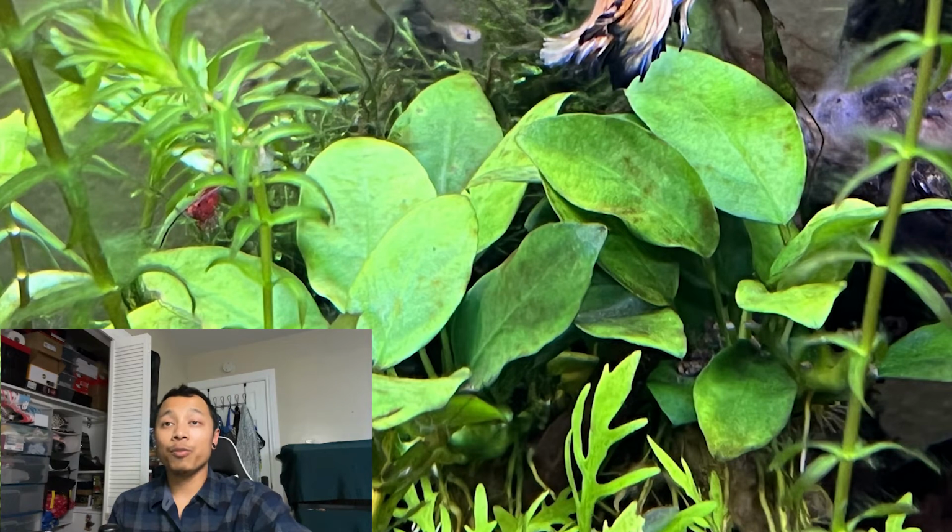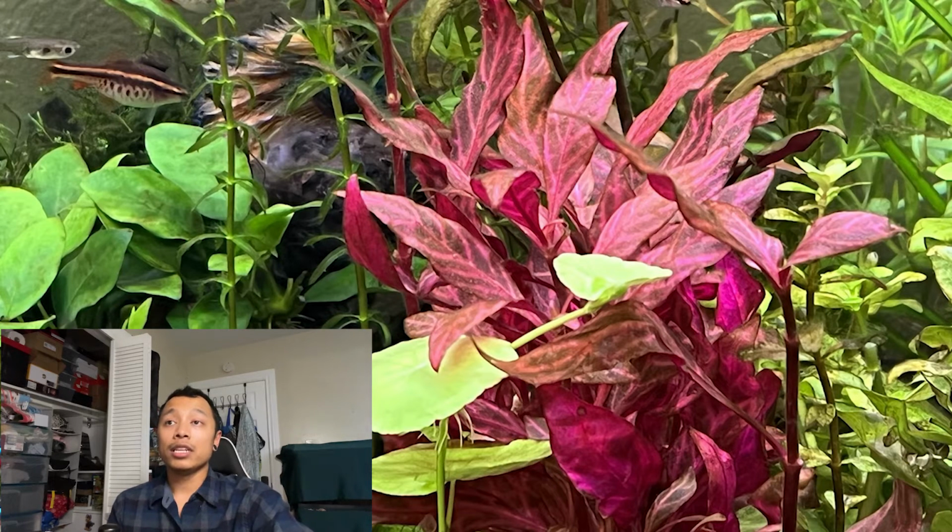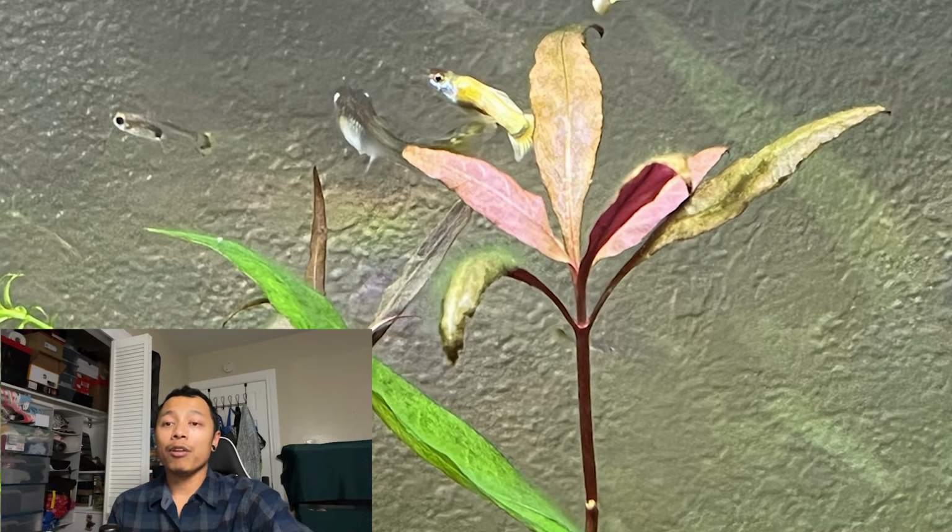This is my Anubias Nana on day 4. You can see it's a lot darker green, a lot healthier than before. My AR pink right here, it's a darker red. It's looking a lot healthier than before. You'll see on day 6 that it's really red. So here's my AR red, still the same, not much change on day 4.